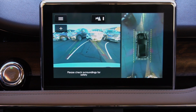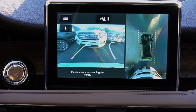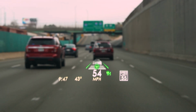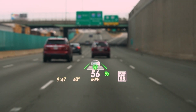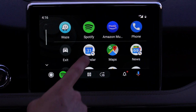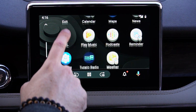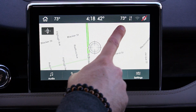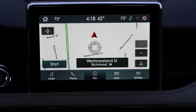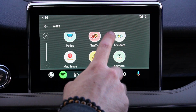An optional 360-degree camera can be outfitted to give you a bird's eye view of your environment, and the heads-up display allows you to keep your eyes on the road with pertinent information in your field of view. To keep you entertained and on the right path, the SYNC 3 system allows you to stay connected with Android Auto and Apple CarPlay connectivity. You can use the native navigation app with Sirius Traffic and Travel Link connectivity, or opt for Waze to set a path through your smartphone.